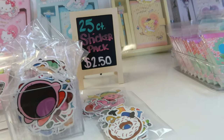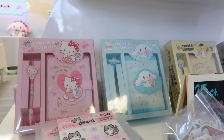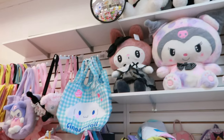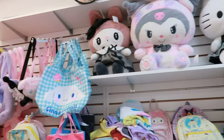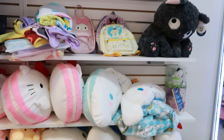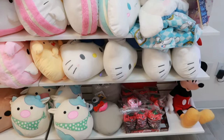Those little planners were so cute, and I loved how they had a variety, not just Hello Kitty. They had all the other characters, and I love it. My main character, I really like Hiromi. I really realized that now. I like Hello Kitty too, but I don't know, I feel like now she's a little too popular.